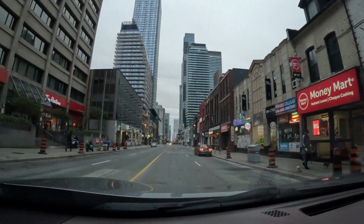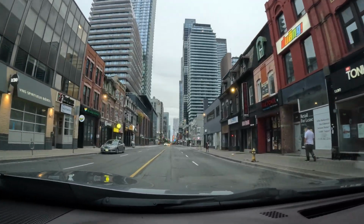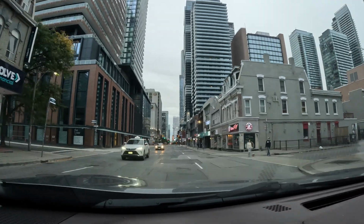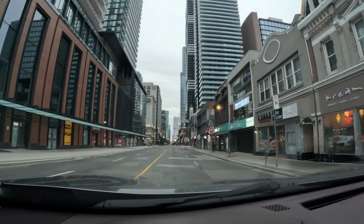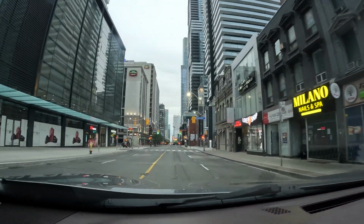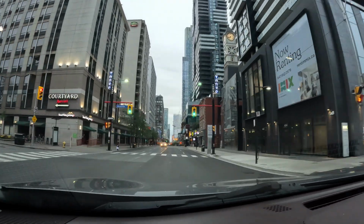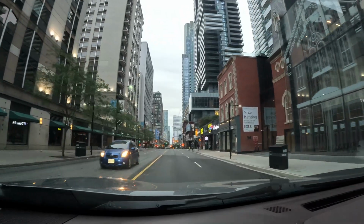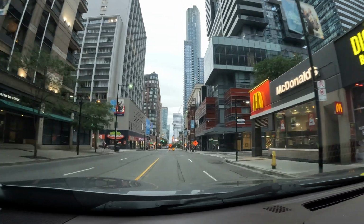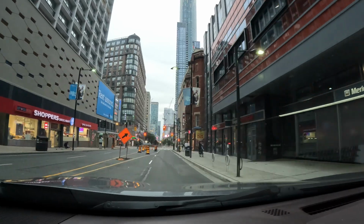So I would say Yonge Street is one of the most important streets in Toronto in terms of culture and retail and commerce. It's also where the Eaton Center is. We'll see that in a bit. And the biggest mall in Toronto. And it's part of something we call the Path Network. It's an underground connection between different huge buildings in Toronto.